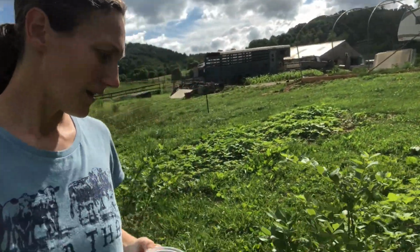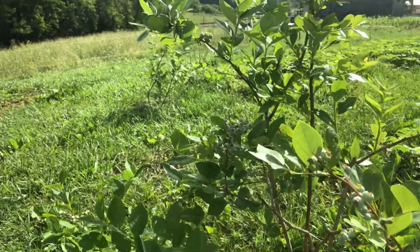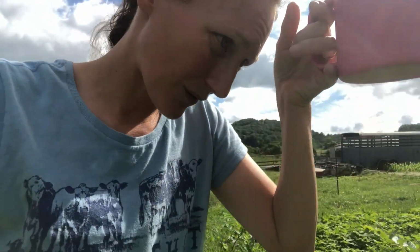So the blueberries, can you see them? We've got to get the netting out here and get over it, because these birds are going to start taking them real soon, because they're really, really getting ripe. They look good. I'm excited. There's not a whole ton there, but there's enough. We can make some muffins or pancakes or something, or eat them fresh.